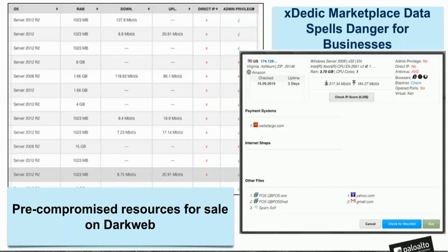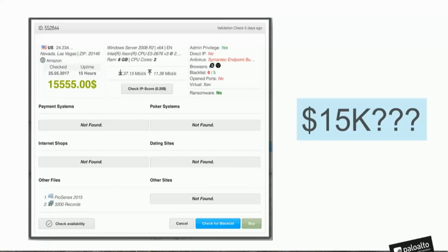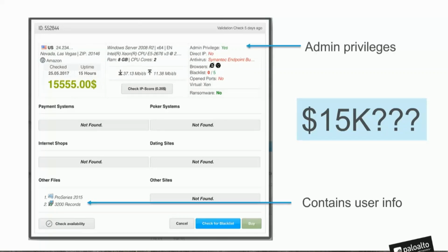So you might ask yourself, well, why is it coming at such a high price? So the reason is over here you can see administrative privileges and user information, over 3,200 records here. This specific system or server is related to point of sale systems. So it has a lot of customer data that you wouldn't want getting out there, and it's immediately monetizable, right? And with these different malicious attackers, it's all business to them, the amount of money that they can make by selling these resources. And $15,000 for a single resource is enough to definitely satisfy their interest.